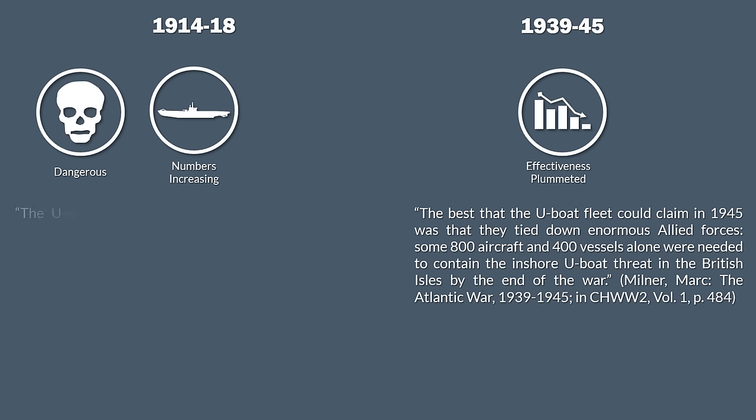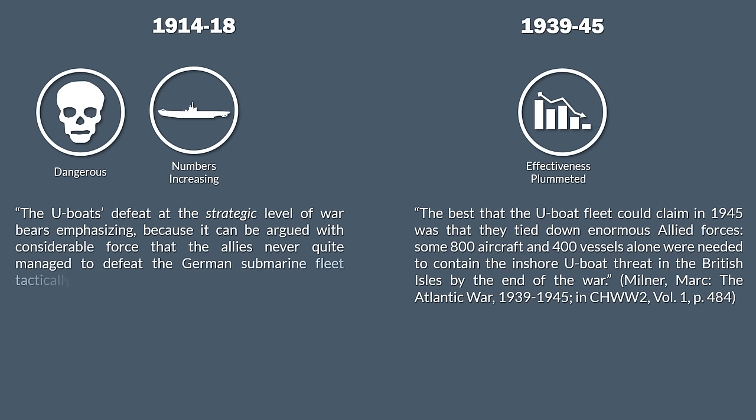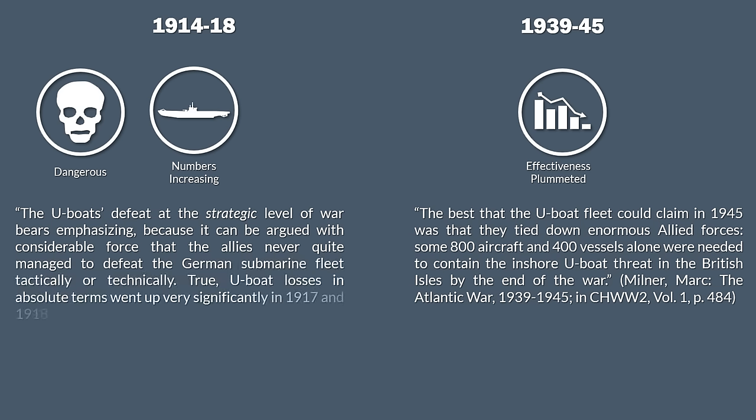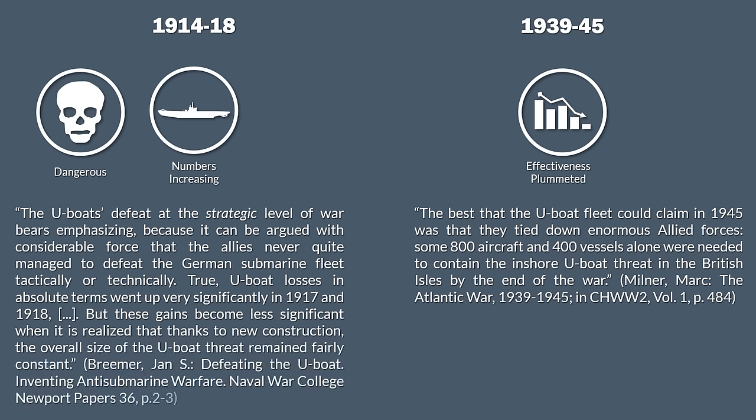Whereas in World War I, the U-boat's defeat at the strategic level of war bears emphasizing, because it can be argued with considerable force that the Allies never quite managed to defeat the German submarine fleet tactically or technically. True, U-boat losses in absolute terms went up very significantly in 1917 and 1918. But these gains become less significant when it is realized that thanks to new construction, the overall size of the U-boat threat remained fairly constant.